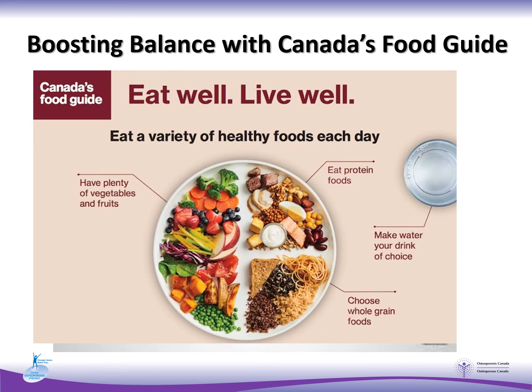In addition to getting enough calcium and vitamin D each day, it's also recommended to eat a variety of healthy foods to help support bone health and muscle function for boosting your balance. You can plan your meals using Canada's Food Guide to make sure your diet has a variety of healthy foods.